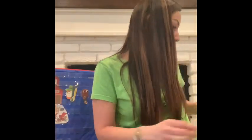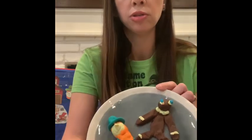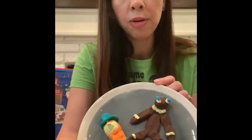Going along with the ending of the story and creating your own ending, I had my girls use something that, again, is found in our home, some Play-Doh, and they created their very own characters for the story. And then they can come up with different endings.